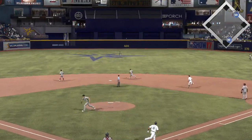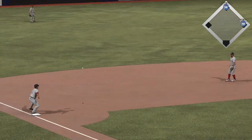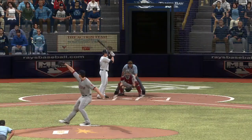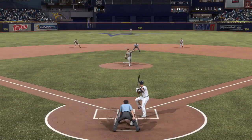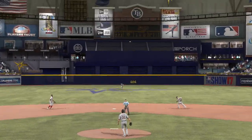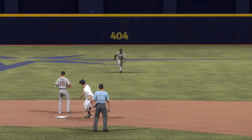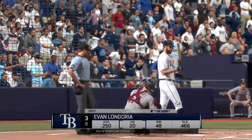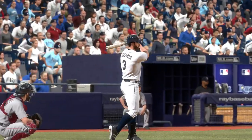And here's a ball hit in the air. Bradley moving in, but he won't get there. It falls in. Man, that's a nice at bat. Found himself down 0-2, and he just continues to fight. Battles off pitches, gets a 2-2 count, and gets a base hit. Longoria. In is the third baseman, Evan Longoria. He's always a long ball threat, currently fourth in the American League in that department.